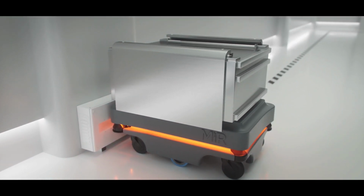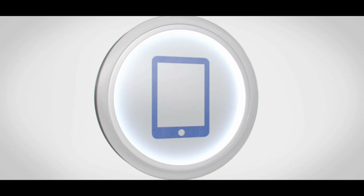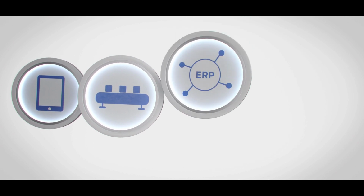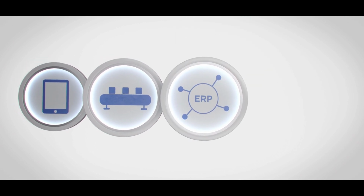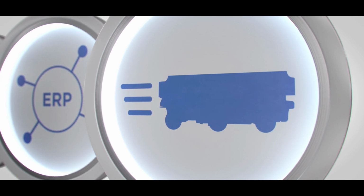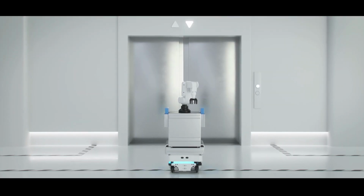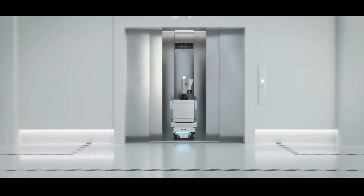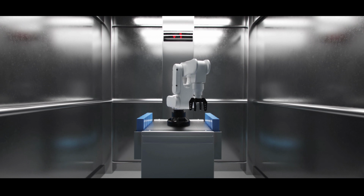The robots can also be summoned via tablet, automatic communication from production lines, or via your ERP system. You even have the possibility to create rush orders that are placed in the front of the order queue. Because the robots drive autonomously, they can perform complex maneuvers, such as navigating across multiple floors.